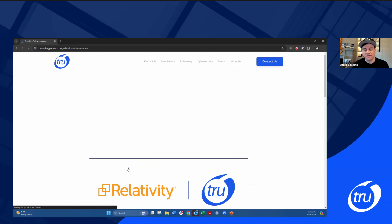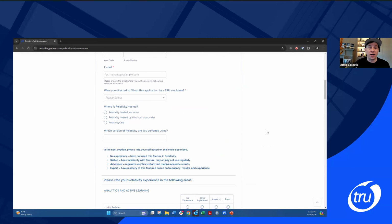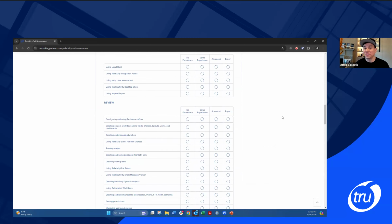Click on Relativity Self-Assessment. This self-assessment is now required by 95% of our eDiscovery hiring managers to accompany a resume with a candidate when we submit them for jobs that require Relativity skills. It was developed in concert with Relativity. So all of this has been greenlit by the amazing Danielle Urban over in certifications over at Relativity in order to help give hiring managers a sense of your confidence around your Relativity skills.